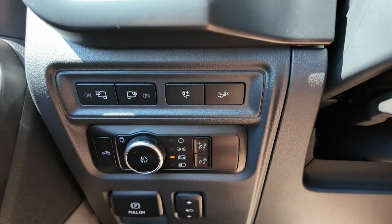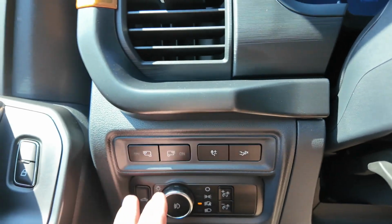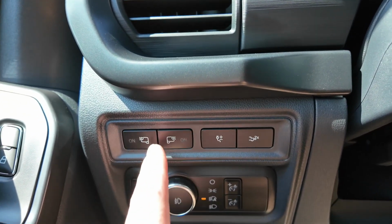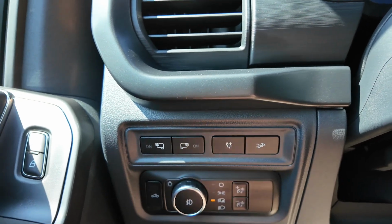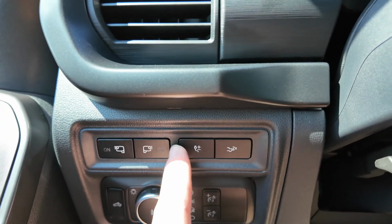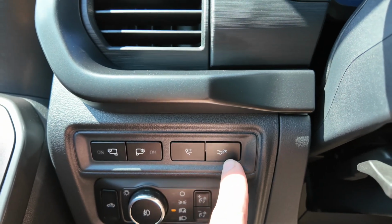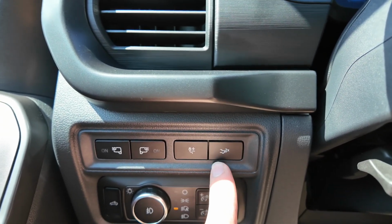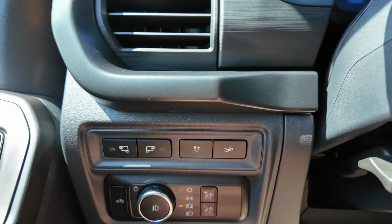Obviously coming down here, you have your standard lighting controls, your mirrors, your lighting for your mirrors. If you want, you can turn your puddle lights on, or if you're outside camping and you need some light on the side of your vehicle, you can do that. I'm guessing this is what turns your outlets on in the back here. I'm not too sure. This folds your tailgate down, I believe. I'm guessing. Oh, you hit it twice and it folds your tailgate down. I get it.